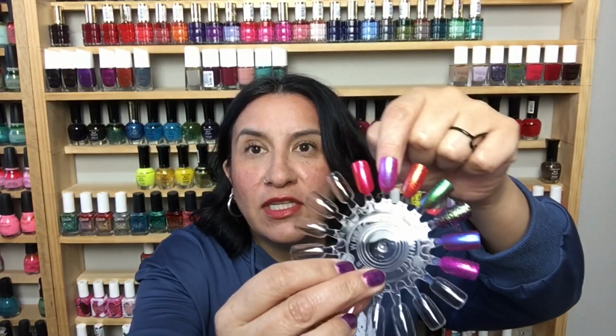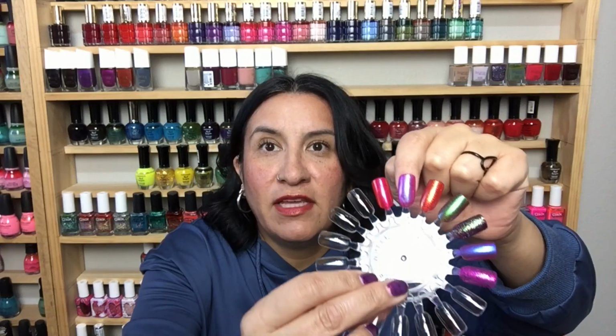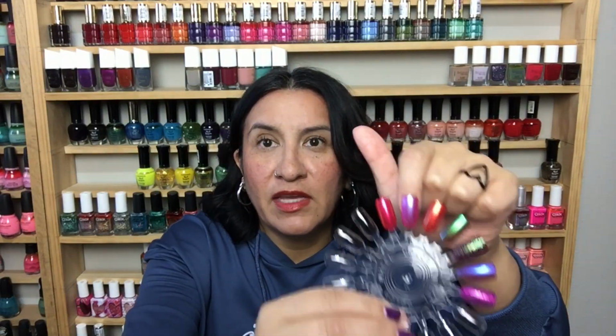But this one is so beautiful, you guys, as well. I just swatched it and look at that. So gorgeous. I feel like this is another one that fits perfectly going into fall. So pretty, and just again, the shimmer is shimming. So gorgeous. And then this is the one I wore.